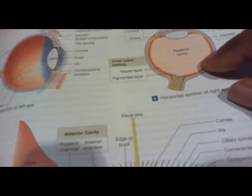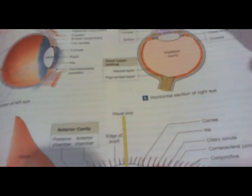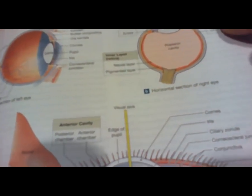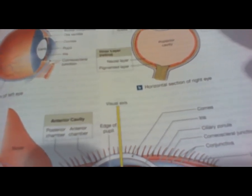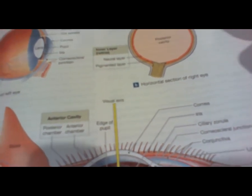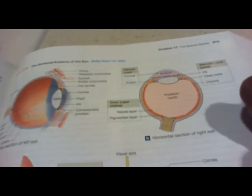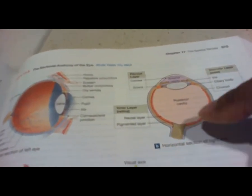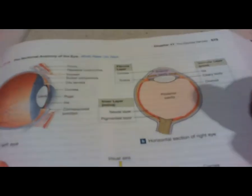Again, you've got the cornea, sclera. Here are your ciliary bodies connecting to these suspensory ligaments. There's the iris, and this is all in your vascular layer. Your fibrous layer is your cornea and your sclera. The inner layer is your neural layer, the pigmented layer.